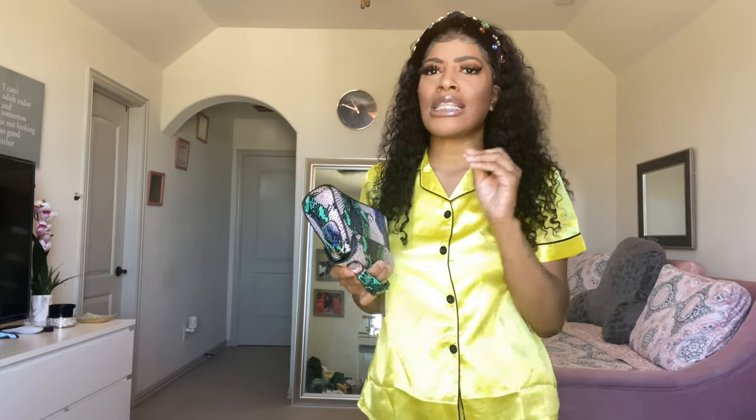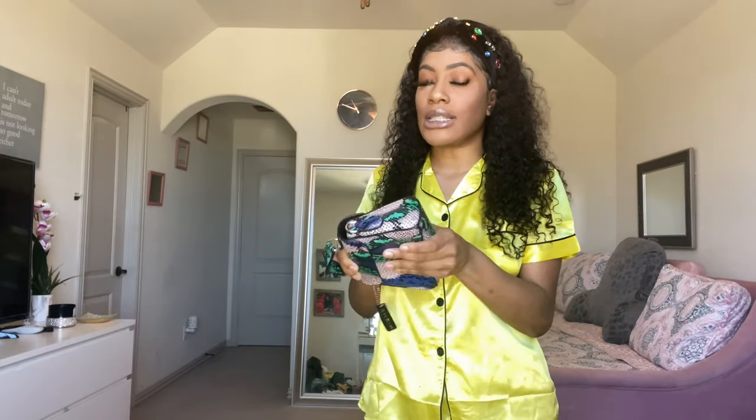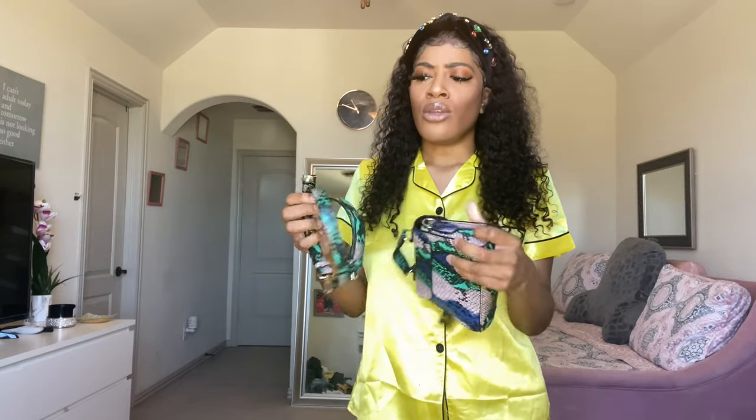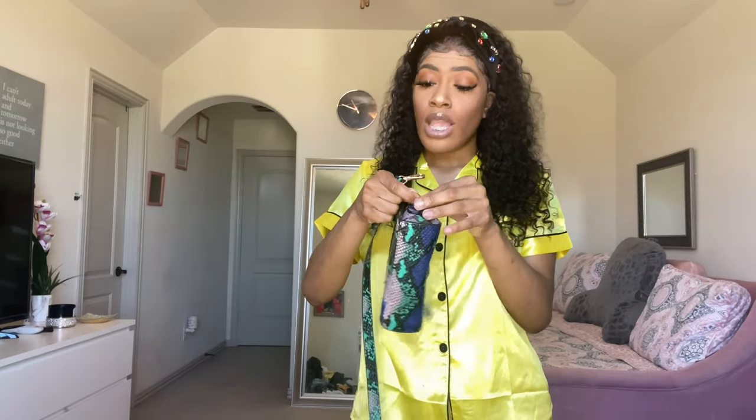First purse I got is this cute little dainty purse. I feel like this is super cute. Y'all, when I got these purses, I did not expect the quality to be this good and sturdy. Because I'm like, okay, these purses were $9, $10, $8, so I thought they're not going to be good quality. But Shein said, girl, fooled you, boo.